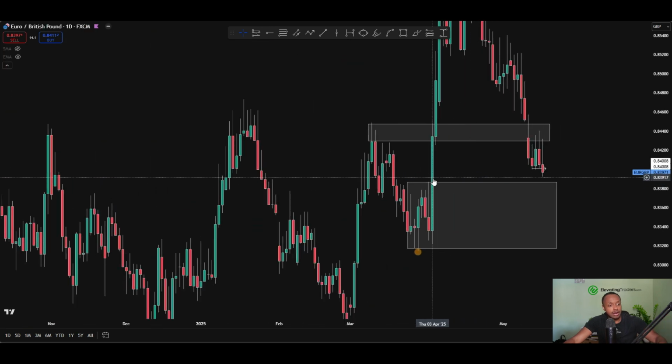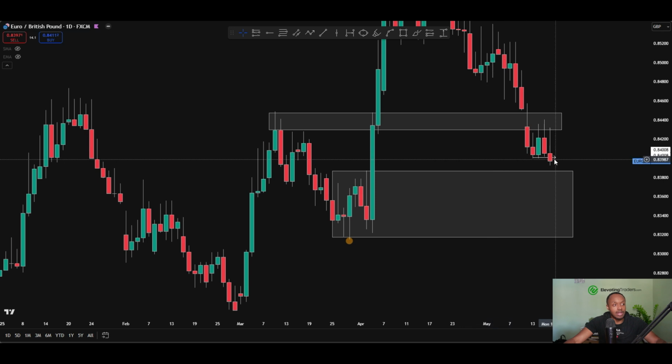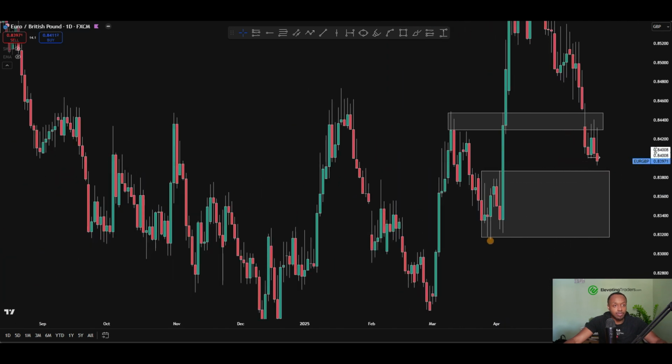So the second area, which looks pretty promising, is this area of demand where price consolidated very well and we shot to the upside with a lot of momentum. It looks to me that price is likely going to end up there next week. I think this is a pretty smart place for a buy.